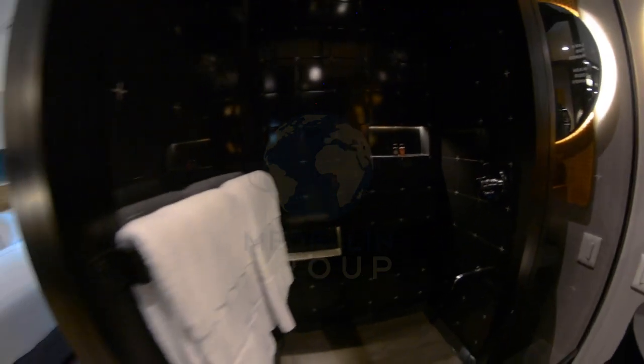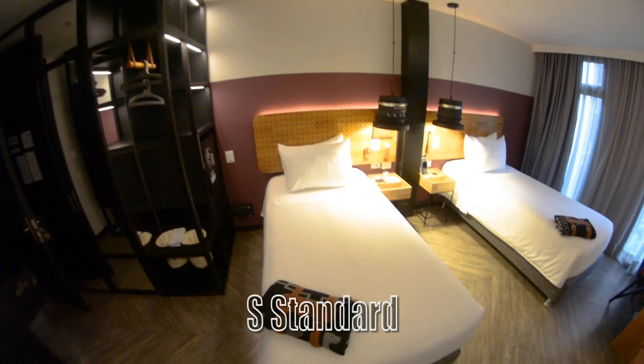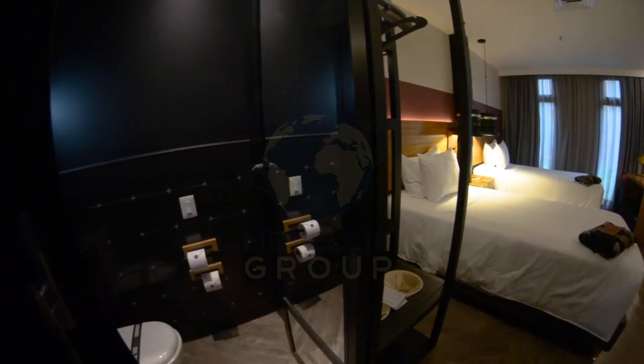Try different types of food from the 5 restaurants, from Thai, Chinese, Greek, to name a few, that are inside the hotel. And don't forget to head to the rooftop bar and restaurant, have a cocktail and sit by the pool and enjoy the amazing weather and beautiful views of Medellin.